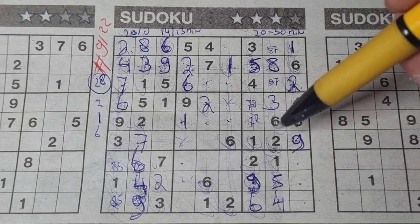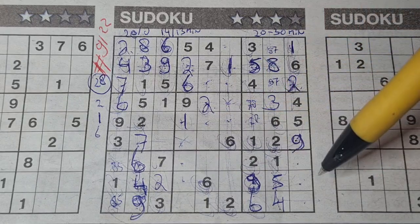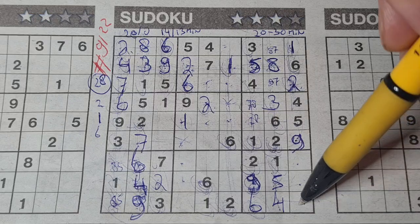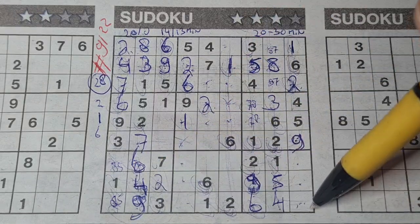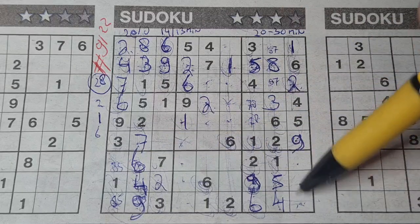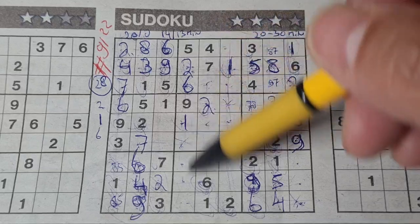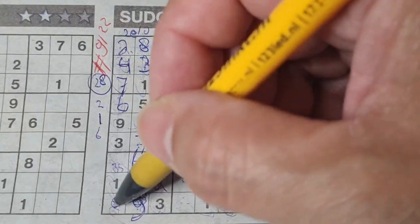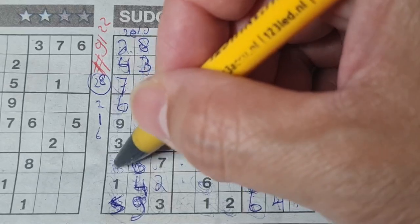Then, let me see. 8, 5, and a 7. 3 missing numbers in the last row. One of the missing numbers is a 5. Here can be 5, we have a 5 in this picture, no 5 there. Here can be 5, we have a 5 in this column, no 5 there. Only place left for the 5 in the last row should be there. So if eliminated here the 8, the 8 goes there.